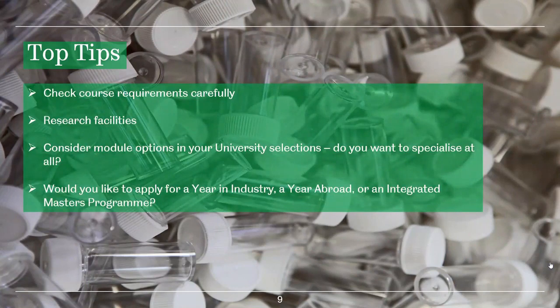So now I'm going to give you some top tips when you're looking at different university courses. As I said before, check the course requirements carefully, as this will vary between institutions. If I had assumed that all biology courses would have the same entry requirements as the very first course that I looked at, then I would have thought that I couldn't do a biology degree at all. So make sure you check them and try to apply to 5 universities with a range of entry requirements. So some aspirational, some realistic. Keep your options open here.